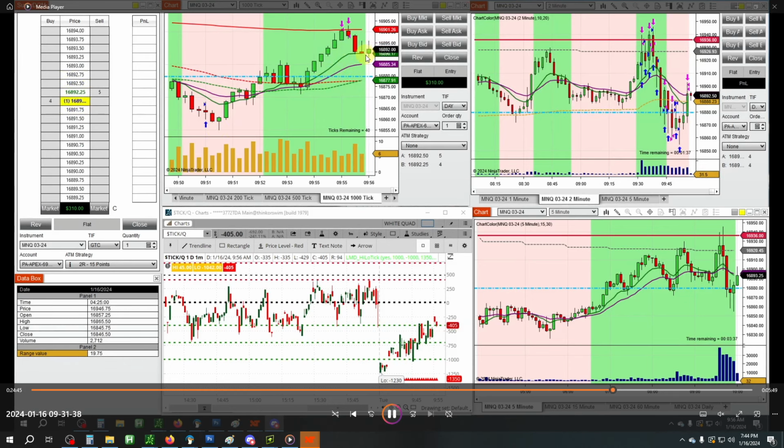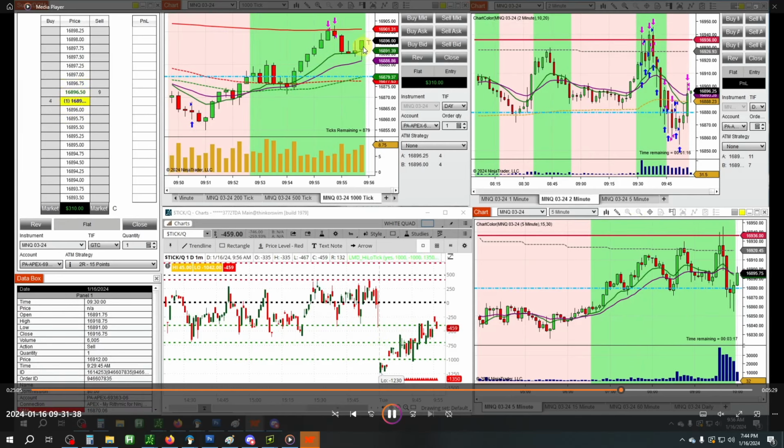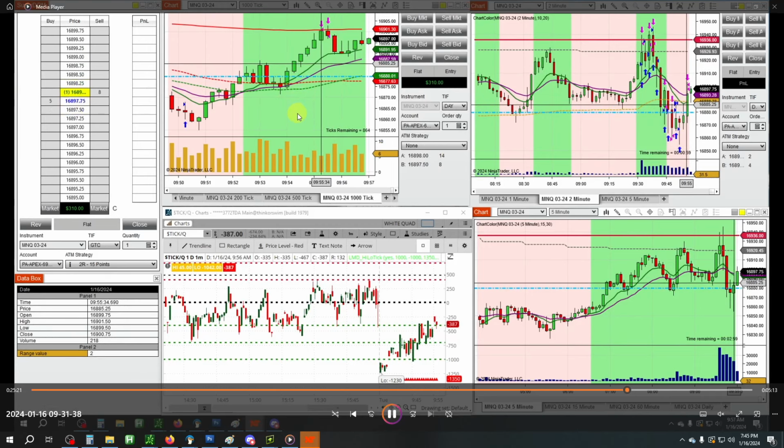We should expect this to do exactly what it's doing. Bounce right there. If it doesn't, this little short-lived move is done. So this needs to leave just what it did. It needs to leave a bottoming tail. Look at that. Look at that. It's almost like magic. And that's why I love these charts.